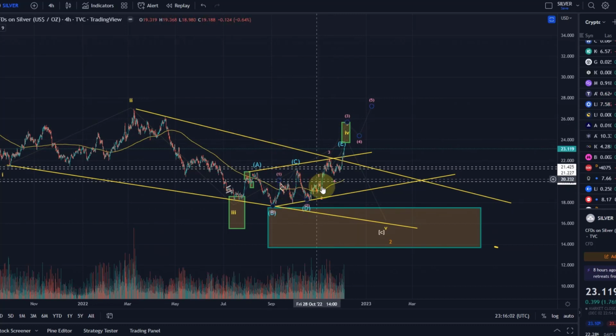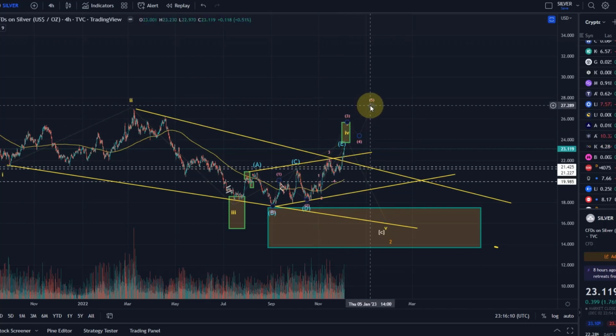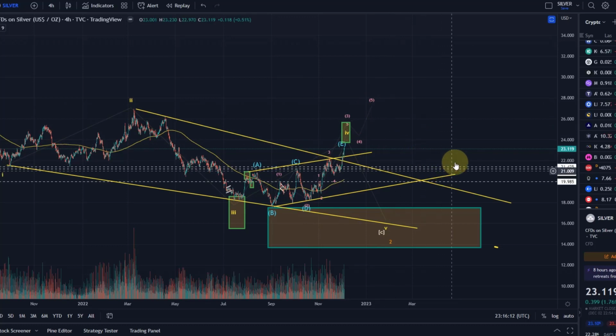At the moment it's still a bit uncertain, as you can see. Even if we count it like that, we still have only 3 waves. Yeah, we haven't got the 5. I would want to see the 5 and then 3 waves down. That would be a good indication that a low has been made here for silver.